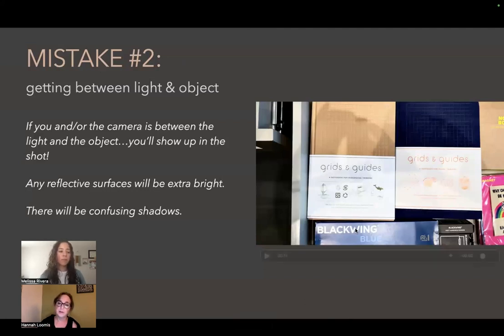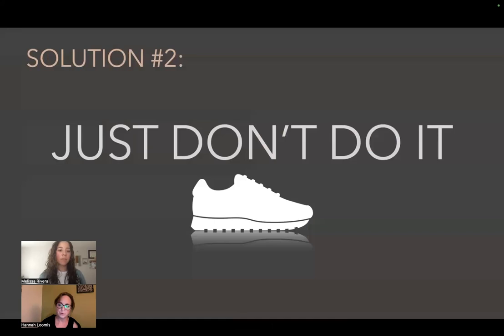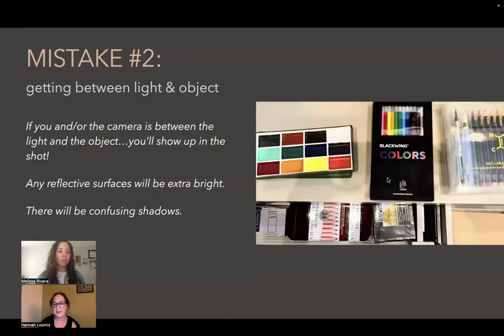And also in this case, with the light overhead, like I mentioned, it's just confusing to look at and disorienting.